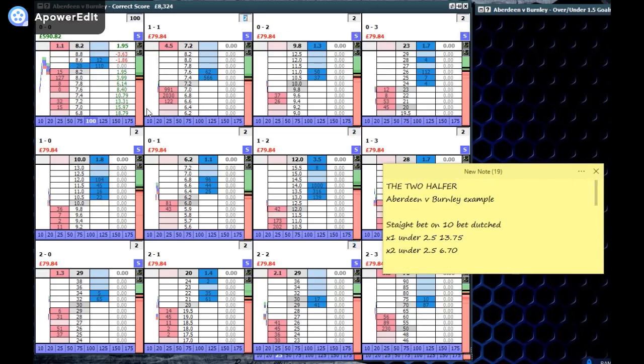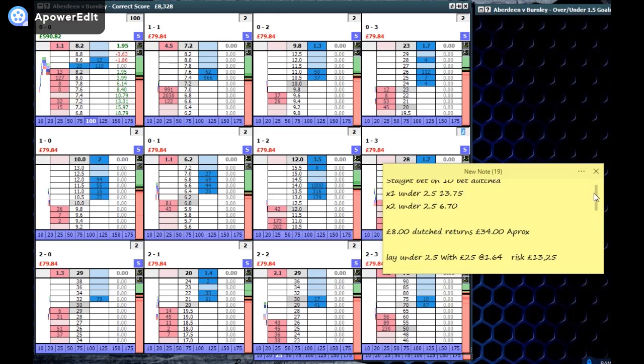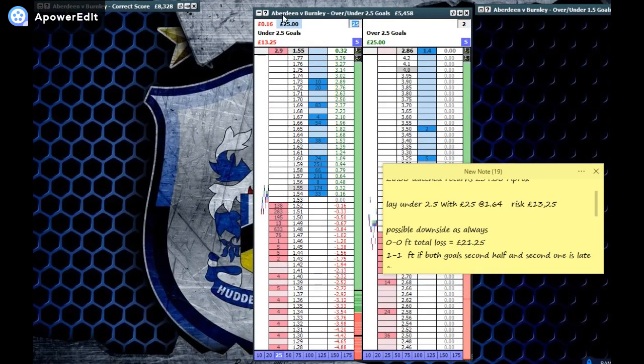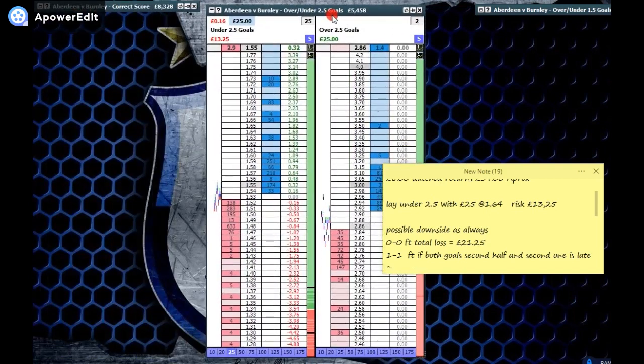So you're thinking, what's my thinking here? This is an experiment, so you're going to have to bear with me, but that gives you a good idea on how to do the 0-0 pre-match. As I said, it's 3 hours 10 minutes to kick off at the moment. But I put that on probably about half an hour ago. At the moment, it's called the 2-halfer. So we've done a straight bet on 10 bets, which I've just shown you. My total dutched is £8 with roughly £34. We lay the under 2.5 with £25. There we go. So we've got a £13.25 risk.